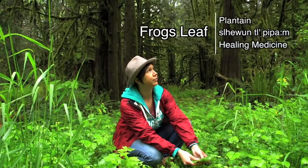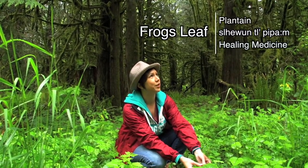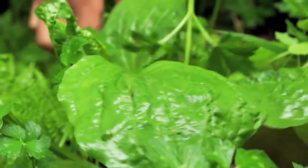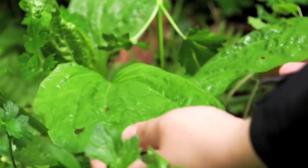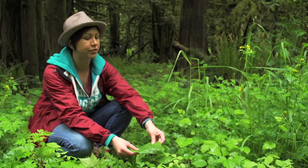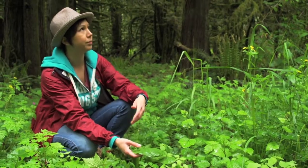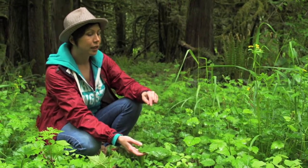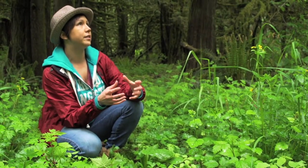This is frog's leaf, and it's named that because it looks like the back of a big frog. There's so many uses, like endless uses to frog's leaf. When they're small, they're edible. There's lots of nutrients, vitamin K and vitamin A in frog's leaf. It's also called plantain. Something like this works really well in a skin medicine.